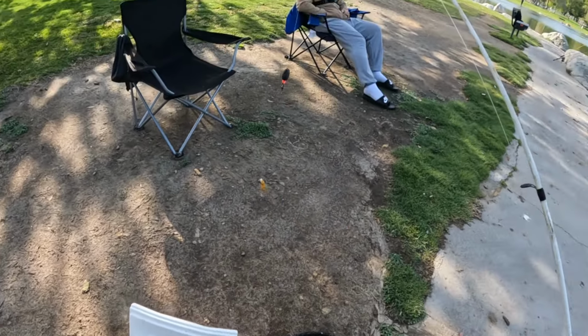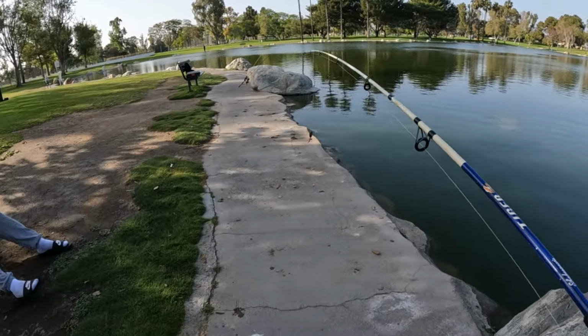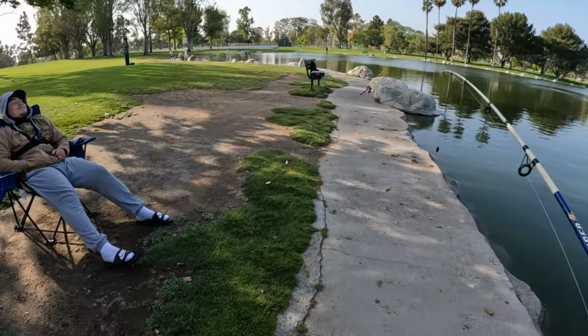They both smell. I mean, the banging shrimp doesn't smell bad, but we haven't gotten any bites, but we're catching one catfish today. One catfish.